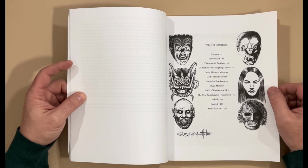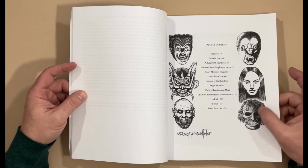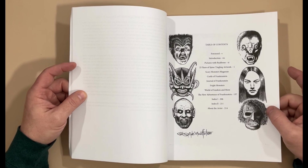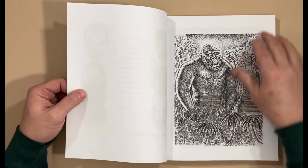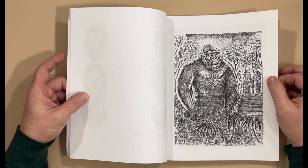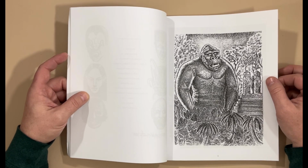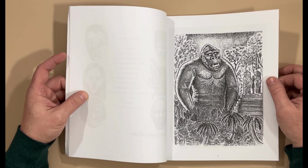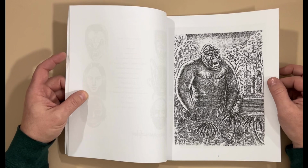And let me just say, this looks like Basil Wolverton a little bit. He's got an old school style, which is cool because the vast majority of these illustrations are classic Monster Kid subjects. And I love that stuff. And this is pretty great stuff.